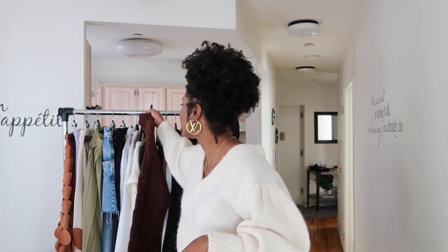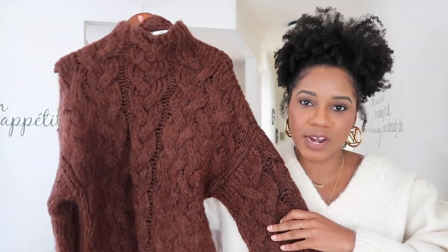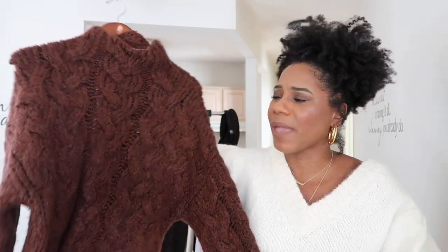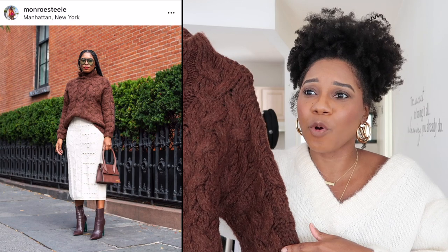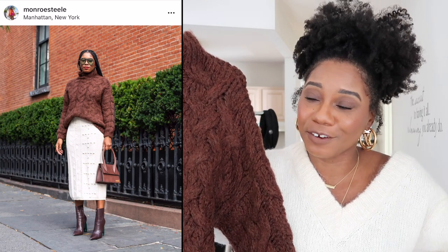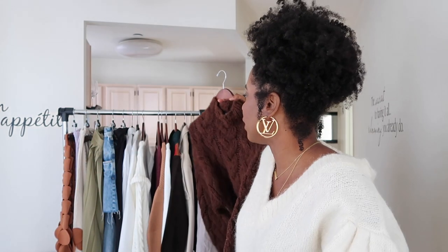So I wanted to show you all a few of my favorite sweaters in addition to the one I'm wearing from And Other Stories. I have this super chunky knit brown sweater. I believe this is from Mango. I've had this sweater for years, you guys. Mango has some incredible sweaters. I will link this down below. I recently wore this with a midi skirt and a bootie. Such a good quality sweater.